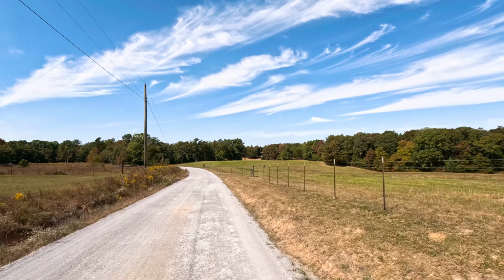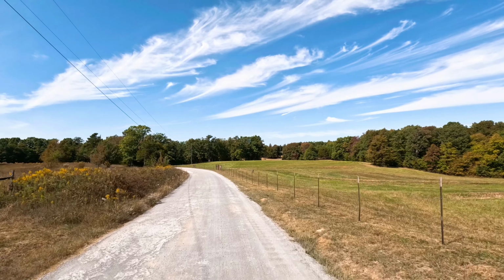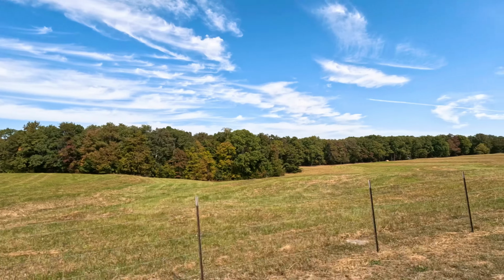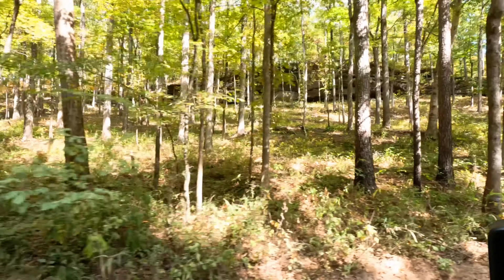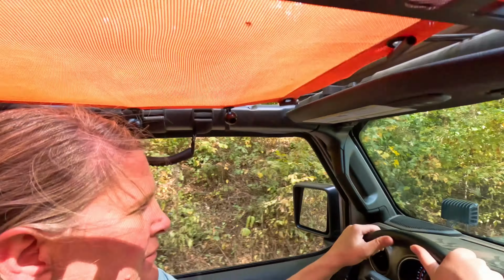Blue skies and brush stroke clouds, we really lucked out on a really nice day for a ride. So for our first night stay, we plan to stay at the Brushy Lake recreational area.